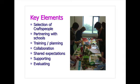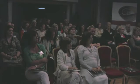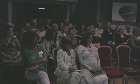The training and planning is a key element. As I said, the fact that the training and planning takes place before the residency, so there are no surprises. There are shared expectations from both the teacher and the craftsperson beforehand. And that when the projects are running, there's support from the Crafts Council. So that if any problems arise, and they do from time to time, maybe misunderstandings or the partnership isn't quite developing in a way that one would hope, then the Crafts Council is there to support and negotiate. And then afterwards, the projects are evaluated, and that evaluation has also proved to be absolutely invaluable.